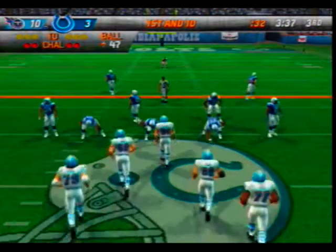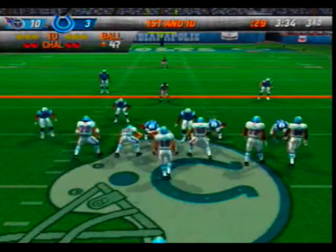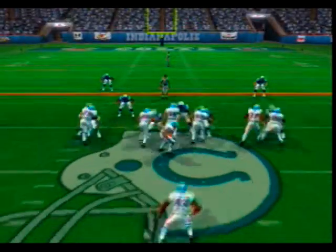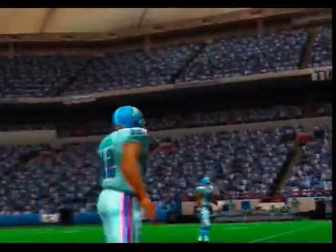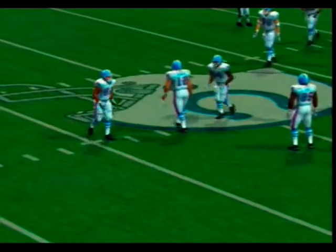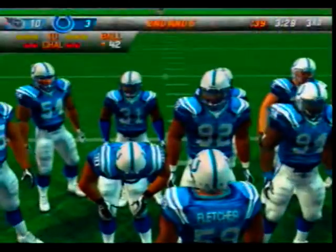It's first and ten. 47-yard line. Only one man in the backfield. Looking for room. Russell is there for the tackle at the 42. Lynch with a nice burst through the middle at that time. 5-yard pickup.